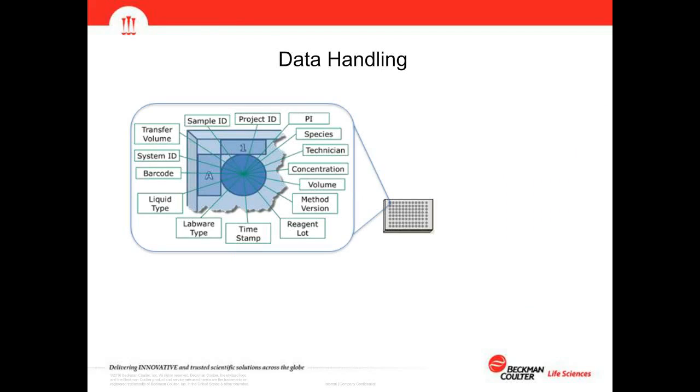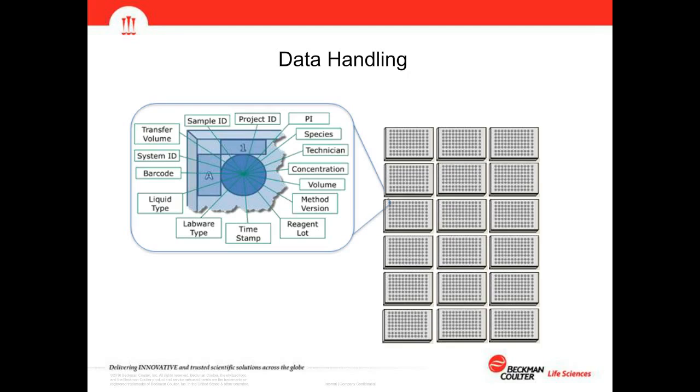Yes, data handling. Automation methods can generate a large amount of data that will need to be tracked. Just one well, for example, of this one plate, we could track what the sample ID is, what the project ID is, what the PI is we're working for on this particular project, what species it is, the name of the technician running the assay, concentrations, volumes, the list goes on and on. And the issue gets exponentially worse the more plates you process. It leads to a lot of data that needs to be handled.